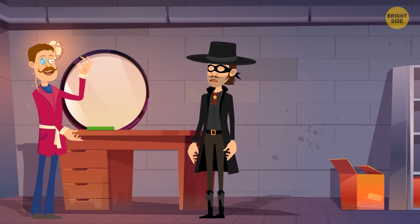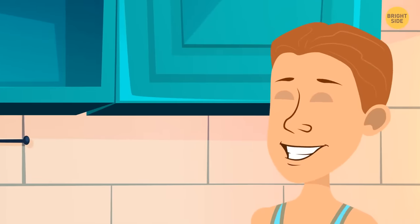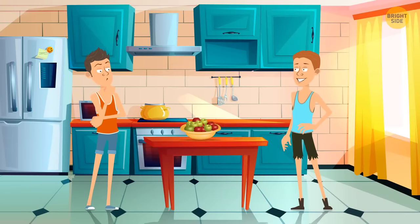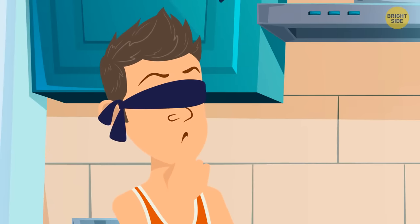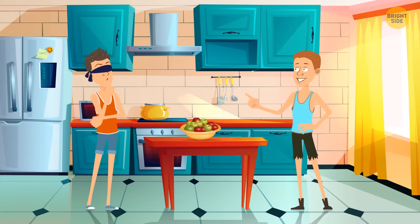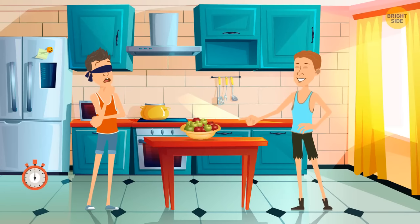He put the money in front of the mirror. Two friends, Eric and Angus, decided to play. On the table, there was a plate with 11 green apples and 7 red apples. Eric was blindfolded, and he needed to grab some apples without seeing them. How many apples should he take to make sure he has two apples of the same color?